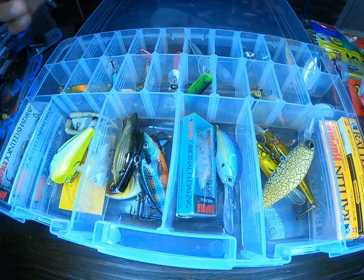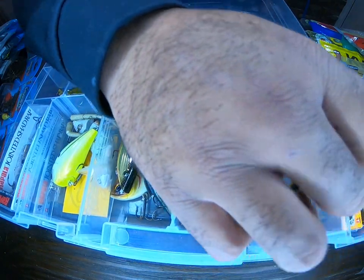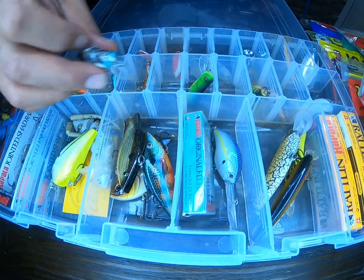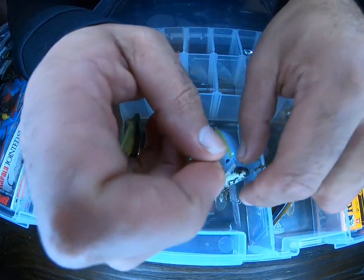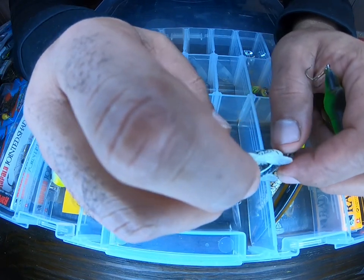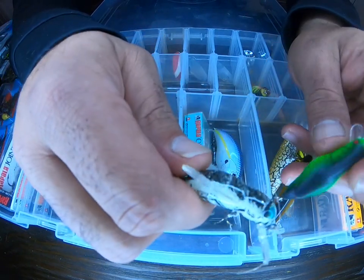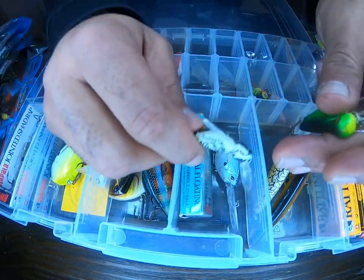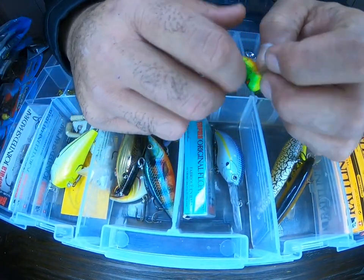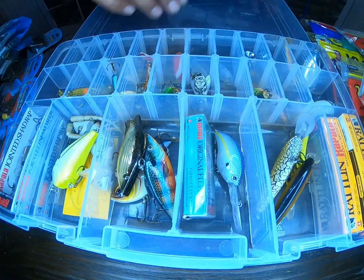Here we have some inline spinners, some Daredevils, golden shiner imitating jerk baits, shallow diving. Oh, these were pretty good for me. All of the Rebel lures, the crick hopper, I forget what this one's called, is some kind of bug. Hook's extremely small, but very finessey. This one's called the horsefly. You go through a bunch of crappie, but still, if you needed numbers for bass, this will at least get you going. Not bad. I think something's unique about that sound, really, in the rattle.